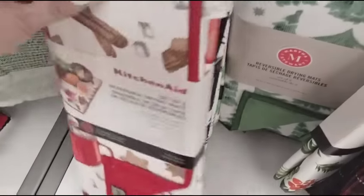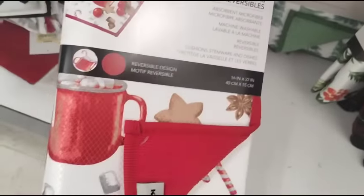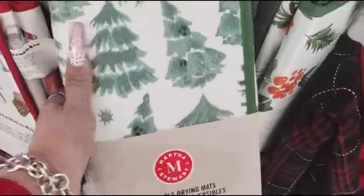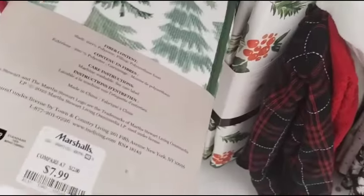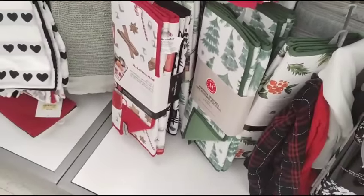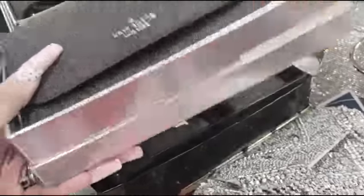And they still have these really nice mats. Two for $9.99. Look at that. The gingerbread and the hot cocoa. I thought I bought some. I'm forgetting everything. And then Martha Stewart with the trees, $7.99. And then also don't forget Hobby Lobby has some really nice mats as well, although I think they're a little bit smaller. Alright, let's start getting into the gift sets.